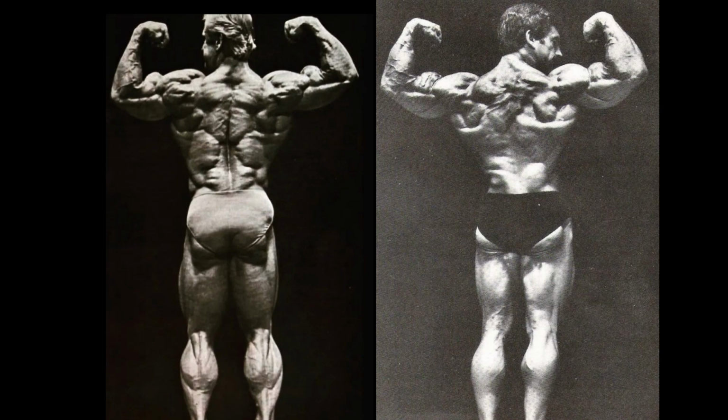Here's the rear double. And I have to use this phrase again: out-muscle. Tom Platz is out-muscling the Mentzer. Now, Tom's right arm, his tricep, I noticed this from the front double. Just didn't want to say anything, didn't want to be mean, but it looks like it's half the size of his left. Look at that great big left tricep, matching that of Mike Mentzer's. But look at the right arm.